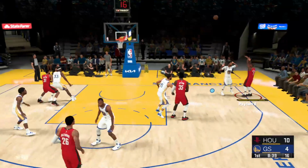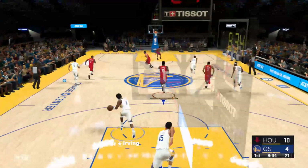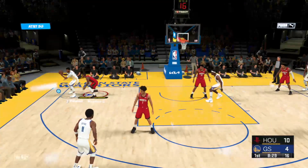Pass to Payton. Takes a three. That one doesn't drop. And it's the Warriors taking it the other way. Home court didn't seem to help last time they met. We'll see if it makes a difference this time.